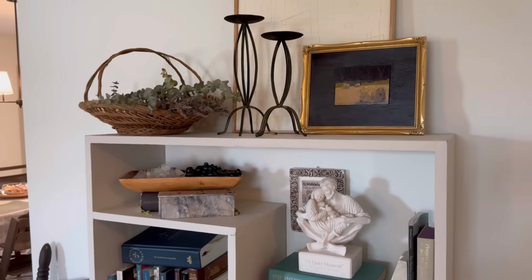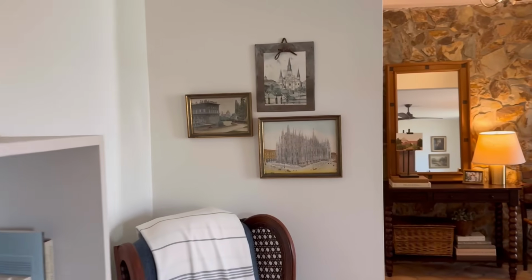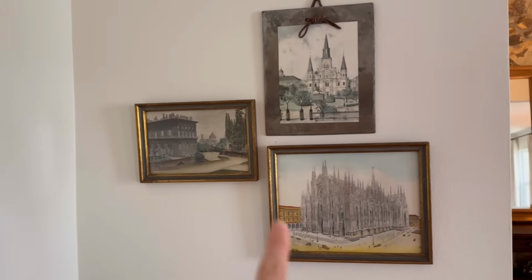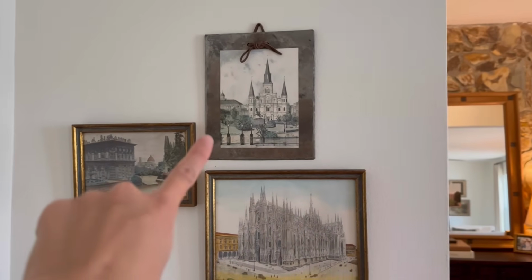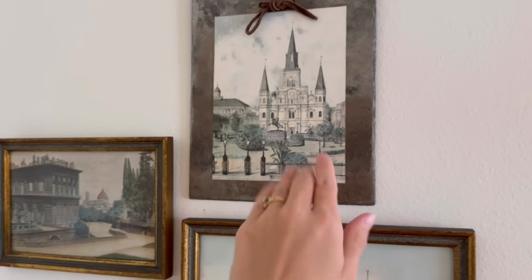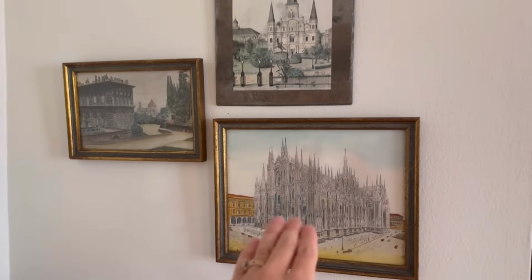That's actually an original from my grandmother. So that's definitely crooked, I should have fixed it. But this is my little gallery wall of churches that I have been thrifting. I thrifted these two together, they were a set. And this one I got recently at a church yard sale, and that is a roof tile from this church. I want to say it was St. Louis. They restored the roof, and so they had that as a fundraiser, I guess.